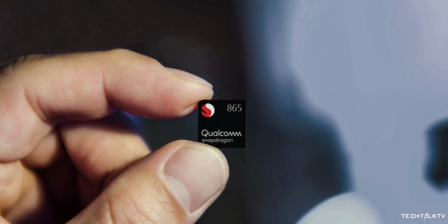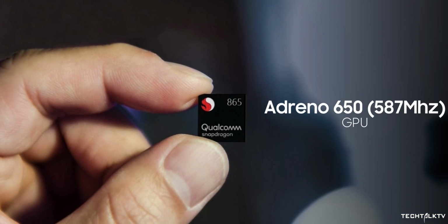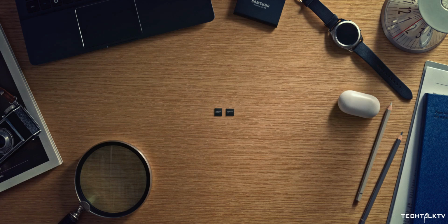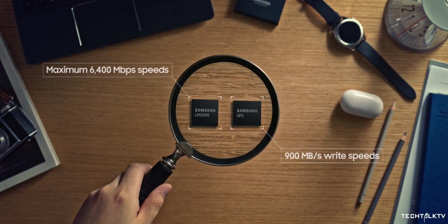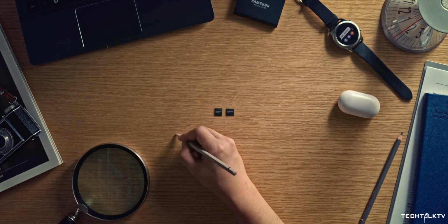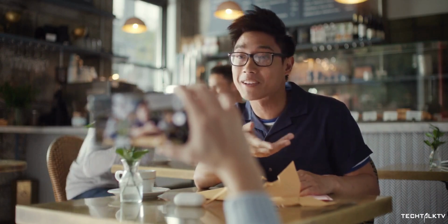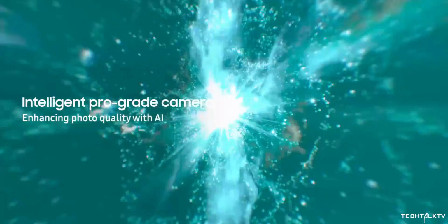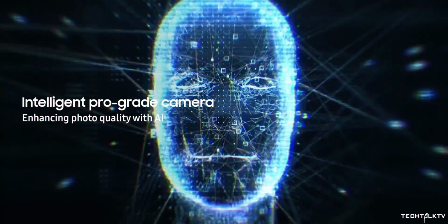Moving on, the Snapdragon 865 will have Adreno 650 GPU clocked at 587 MHz. There's a dedicated NPU chip, support for LPDDR5 RAM, which is faster and more efficient than LPDDR4, which you can find on every other flagship phone out there, including the Galaxy Note 10 Plus. The chipset also supports 8K HDR video encoding. This doesn't mean that the Galaxy S11 can do it too. I'm sure Samsung will not enable it because there's no need for 8K content right now.